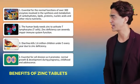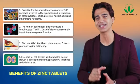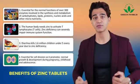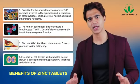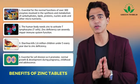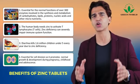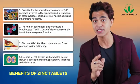So just understand, even for food to properly get utilized in our body, we need zinc, our most basic need. Now have a look at the slide, and the second point: zinc is required to activate the T lymphocytes. As you all know, our body is endowed with a natural immune system, basically our defense mechanism fighting against any kind of virus, bacteria, disease and illness. That immune system consists of T cells and B cells. The T lymphocytes are the white cells which fight against any kind of infection in our body. And we need zinc to activate those T cells.